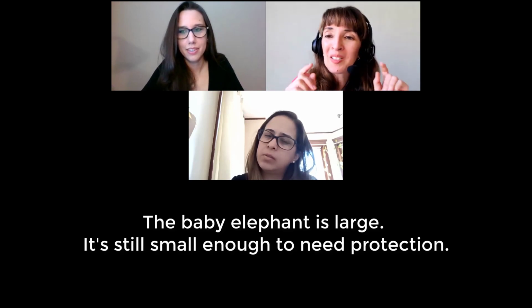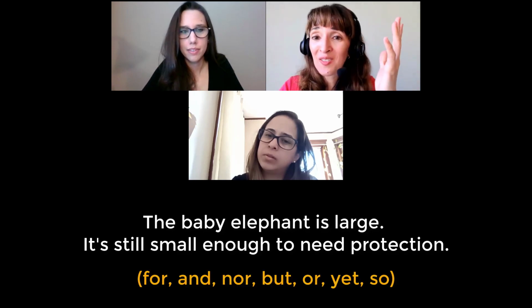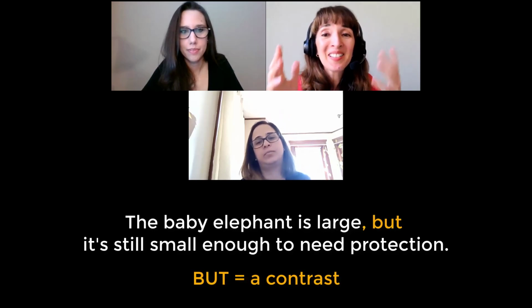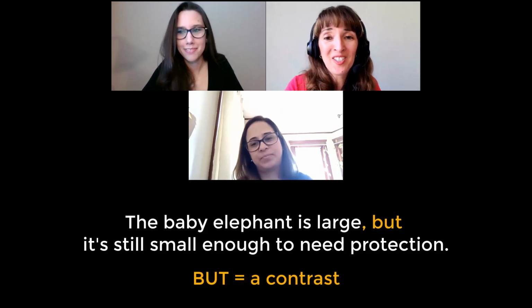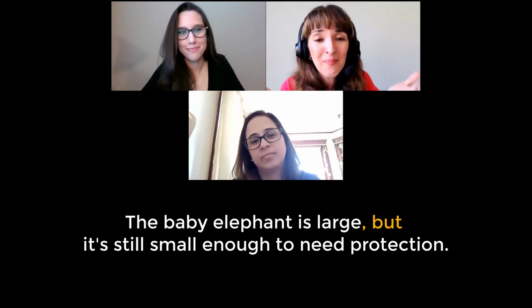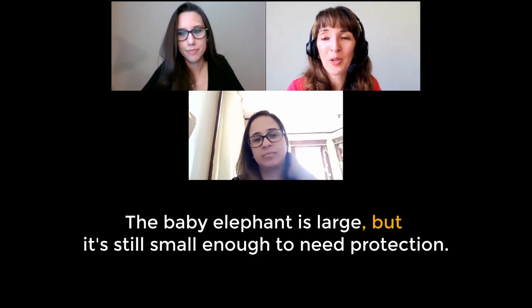It's small, it's still small enough to need protection. So yes, it's large. But it's a contrast, but it's still small enough to need protection. It's not like its mom. Yes, a baby elephant is big, but it's a baby. It's still small enough to need protection. We're joining with but.